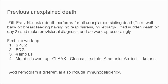For first line workup, do saturation, ECG, four limb blood pressure, metabolic workup: glucose, lactate, ammonia, acidosis, and ketones. And also do hemogram if we also put differential immunodeficiency in the previous baby.